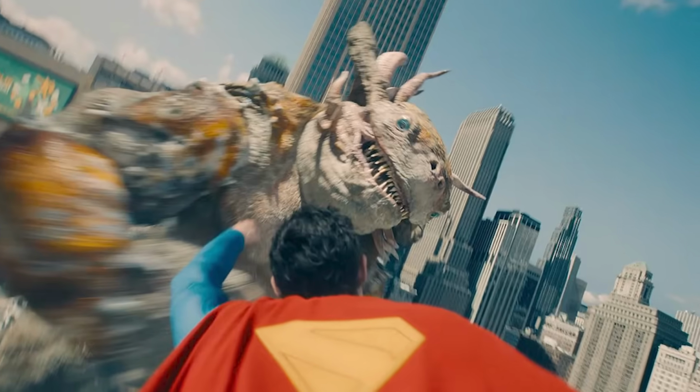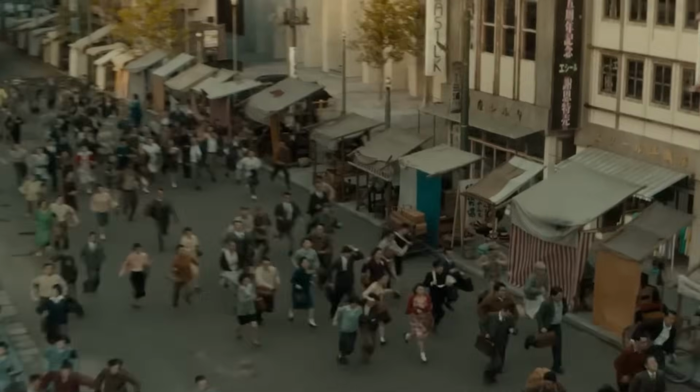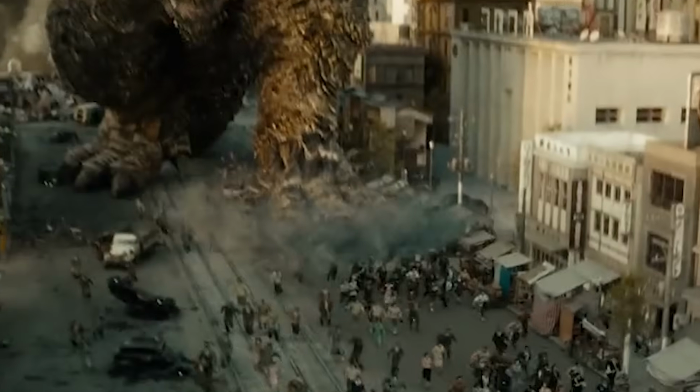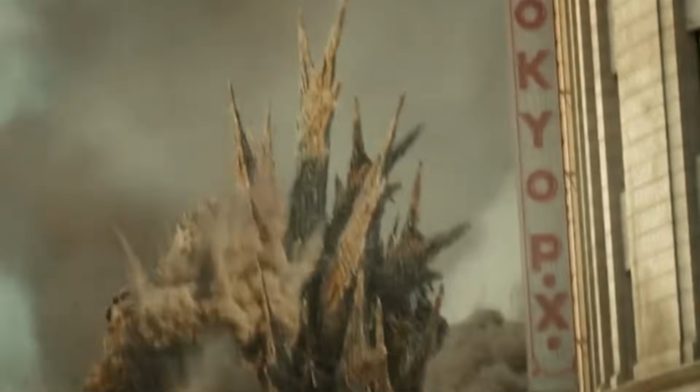What do you guys think about Superman being partially inspired by Godzilla Minus One? What do you think about the production timeline for the Godzilla Minus One sequel? When do you think the movie will come out? I'm sticking to my guns here. I think it'll come out probably around November in 2026. I think they're going to try and recapture that lightning in a bottle, and I don't know why they wouldn't.